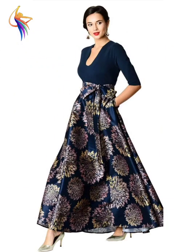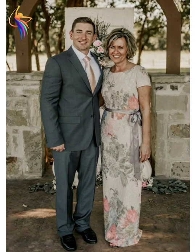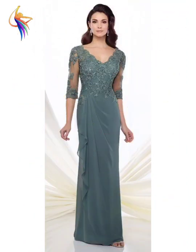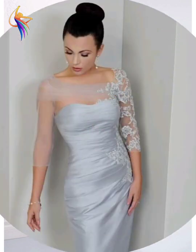Like this, different, you can see the girl's skirt, very amazing, with beautiful flowers and different embroidery. You can see the girl's long dress, they are very beautiful, I like it. And also a different dress style, you can see the girl, very amazing, I like it. And also a different long dress, amazing. And a different green color, very amazing dress wear. And also a different frock style, mother of the bride dress wear, amazing.